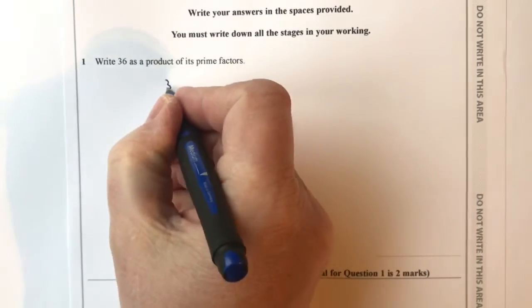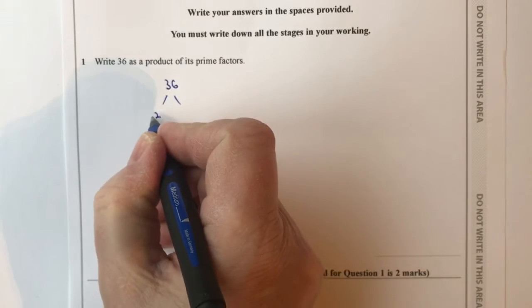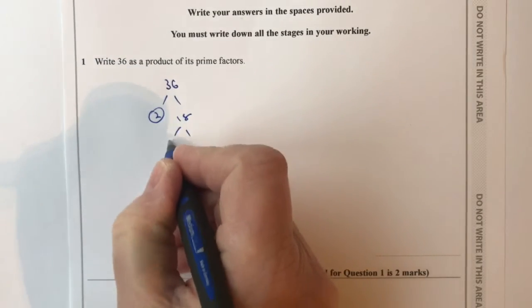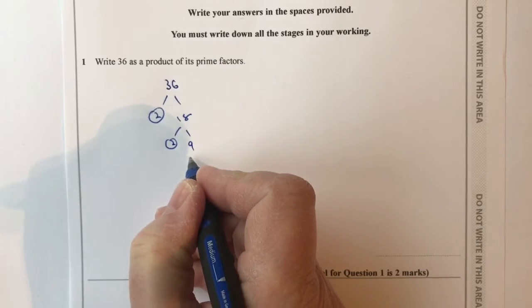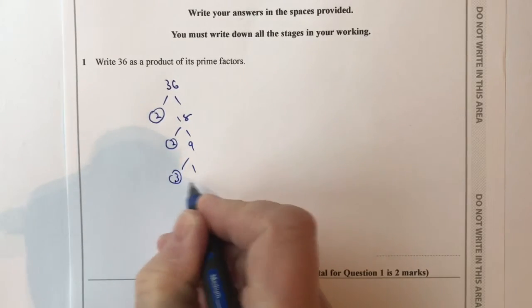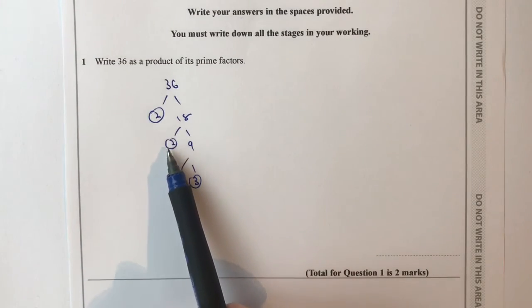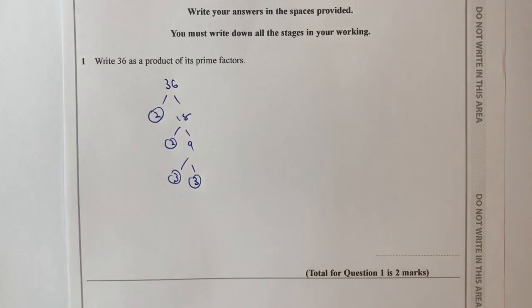I would generally tend to use a factor tree. The reason I use a factor tree is just because it makes it a little bit easier to visualize, and as you can see, what I'm doing here is creating this pattern of the actual factors on the left hand side. It sort of works for me. I think it's a very neat and easy way to do it.